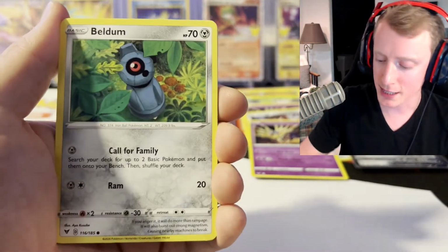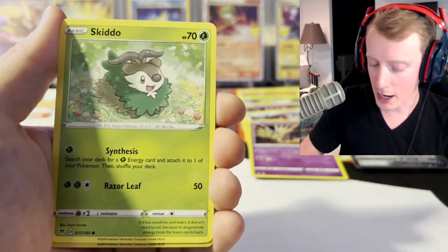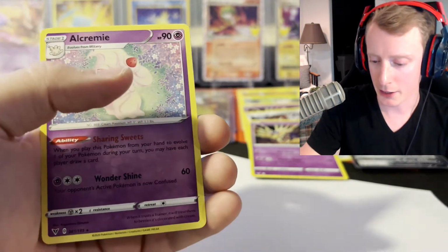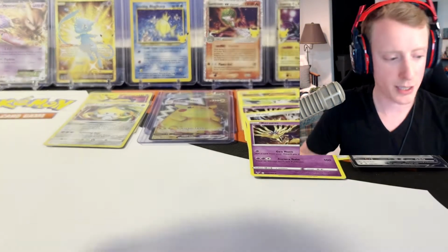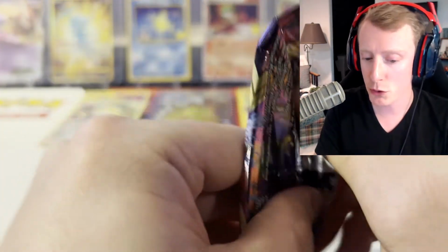I really hope that this is one of those packs that is an error pack. An error box, right? You get the error box in the good way. Flareon reverse and an Eelcreamy. Because, again, so far we've only pulled one VMAX. We have pulled two amazing rares. We have pulled quite a few Vs.